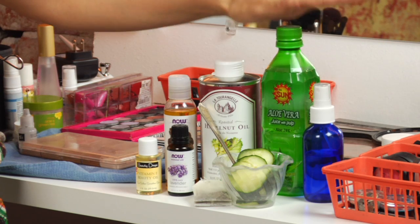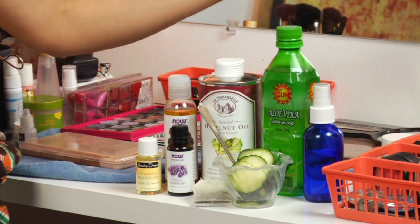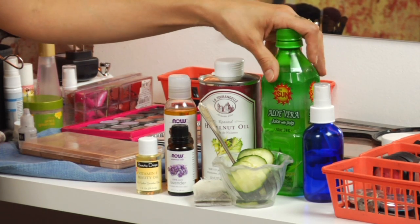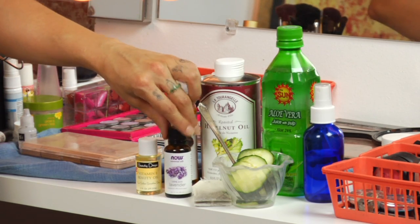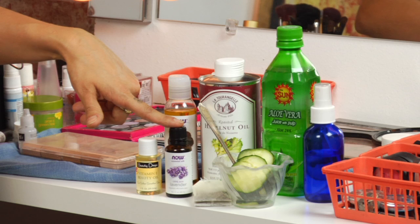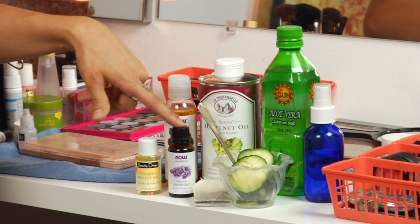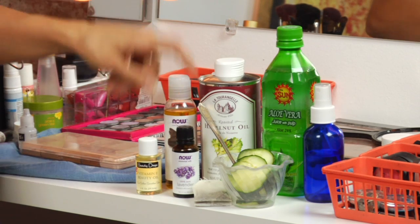Aloe vera juice, aloe vera itself, the actual plant, would be excellent after it's been taken out of the refrigerator. You can move on to healing oils like lavender, which is very healing and will reduce your chances of getting infection and reduce redness and swelling.